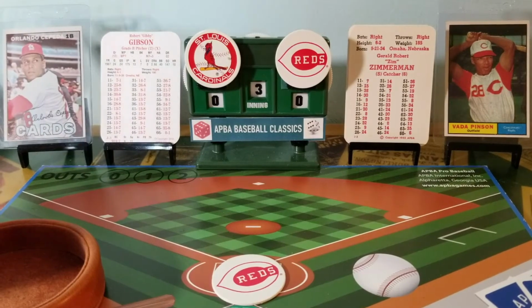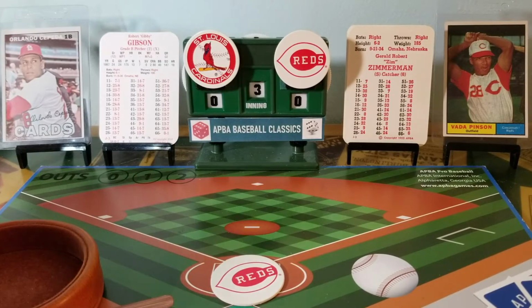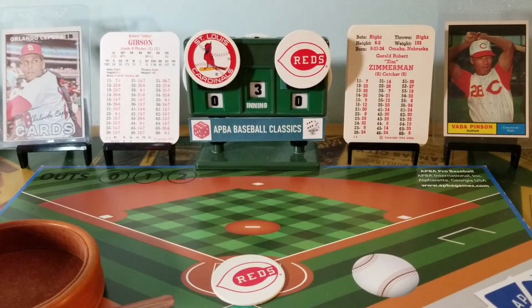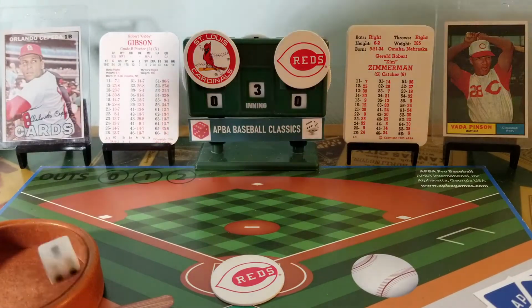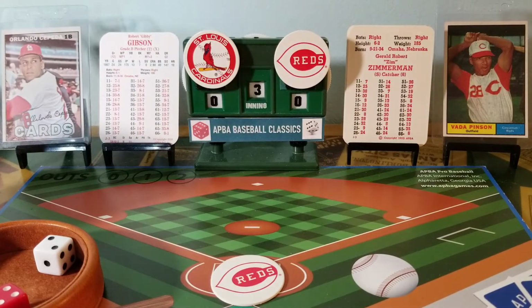No score. In the last of the third, the Reds catcher is Zimmerman, and then it's O'Toole and Pinson. The Reds had 4 catchers in 1961. Ed Bailey was traded early in the year to San Francisco, but they also had Jerry Zimmerman, who's catching today. They had Johnny Edwards, who had eventually become the starting catcher and the one that was used primarily. And then they had Darrell Johnson, who they got in a trade from the Philadelphia Phillies. Here's a pitch to Jerry Zimmerman. 42 is a fly ball to left.